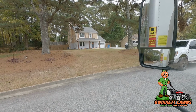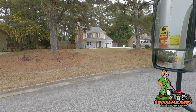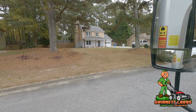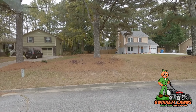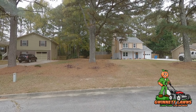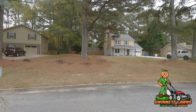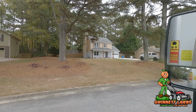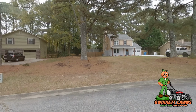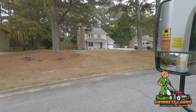All right, so I just did this property right here. I was going to video it, but the homeowner was outside, so I didn't want to do that. But can you see the pine islands, right? That's just natural pine needles from the, I don't know, 4 or 5 pine trees that are in the yard. And the entire yard looked just like that pine island. I went over that one time with the Hustler.